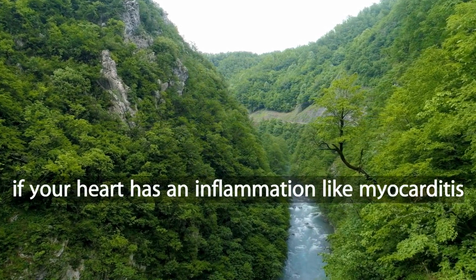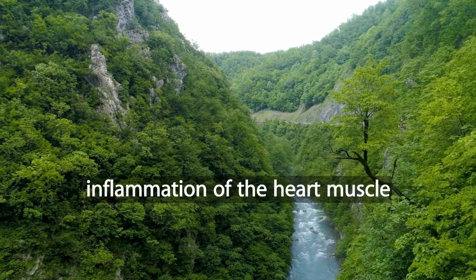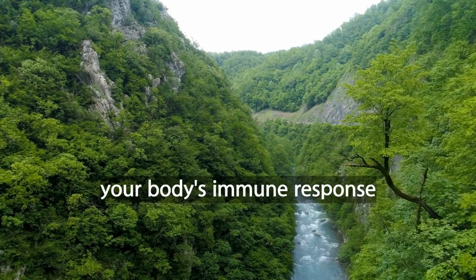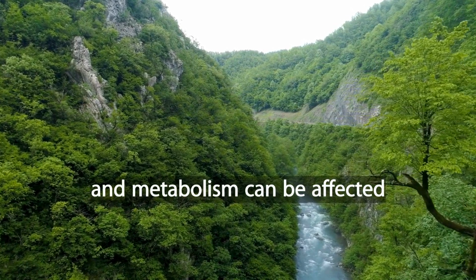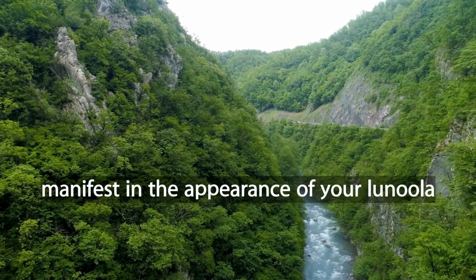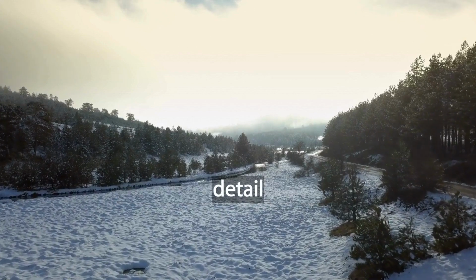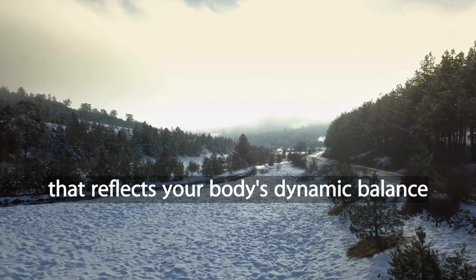For instance, if your heart has an inflammation like myocarditis, which is inflammation of the heart muscle, your body's immune response and metabolism can be affected. These internal changes can sometimes manifest in the appearance of your lunula. It's a subtle but important detail that reflects your body's dynamic balance.